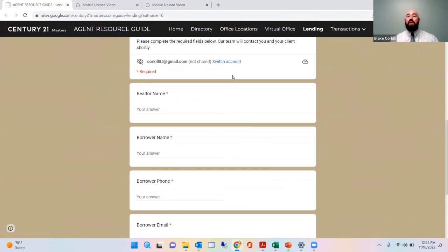You can just submit it right to us. We monitor that and we'll pair you up with an in-house lender that's going to take care of you and get your transaction from A to Z as smooth as possible.